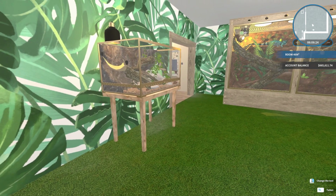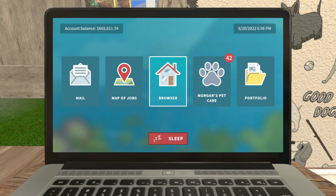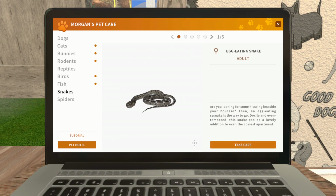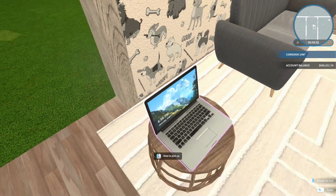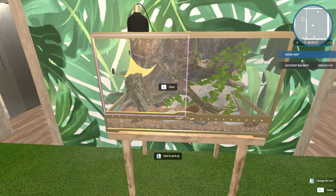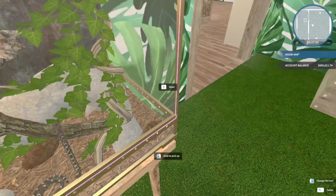Oh, and I didn't do the snake yet. Okay. They all look pretty much the same. So, egg eating snake. Am I supposed to feed them eggs? Oh, there it is at the bottom there. Okay, well, that was fun.